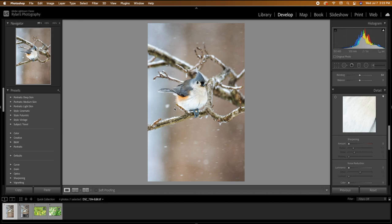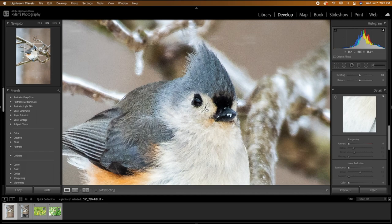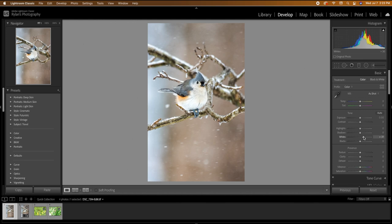So we're back in Lightroom now. And this photo is the one that we edited in Photoshop, so it has all of our Photoshop adjustments on it, which is great. But there are a few more basic adjustments that I want to do now that it's finished. I'm going to up my whites just a little bit more. If I had to pick a style for my images, as far as editing goes, my style is definitely kind of bright and vibrant. That's my style, honestly.